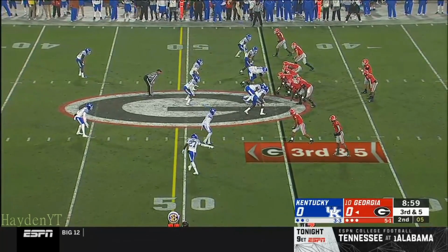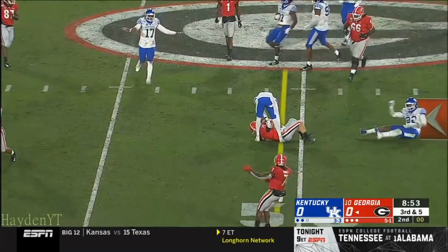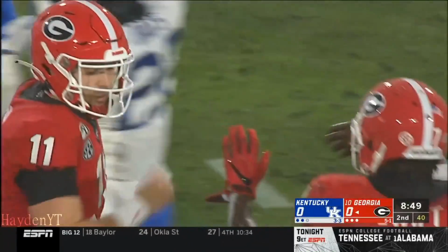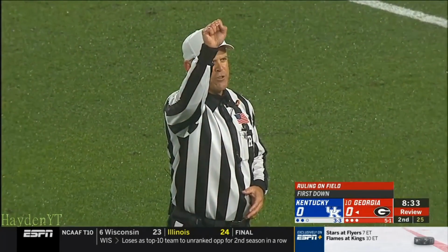3rd and 5 from our 45 for the Dogs. Moving to our left. Fromm wants to throw. Now he's going to pull it down. He's tucked it in his arm, and he's running up to the 50. Tripped up there, and he falls forward into Cat territory, and that's going to be close to a first down. To review, the ball is down at the 50-yard line, short of the line to gain. This brings up 4th down.